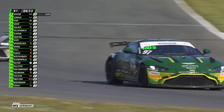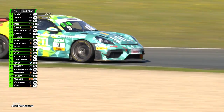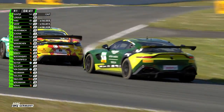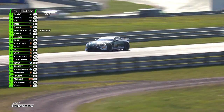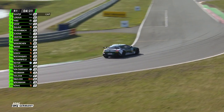There we go. We continue to focus on that battle, the number 97 car, with Sandro Holzem taking over from Giuliano Holzem. Yet another Duo Motorsport. If I don't know which team the car's from, I say Duo Motorsport, because most of the time it's likely to be right. They have an awful lot of cars in this category this year. We're not complaining, because they are real entertainers, a really significant part of the ADAC GT4 Germany.